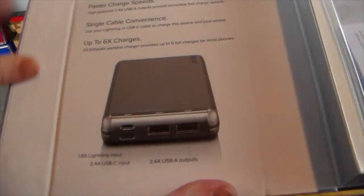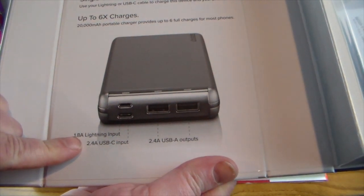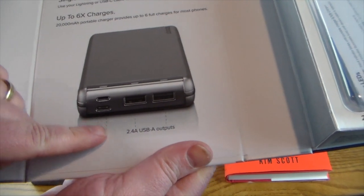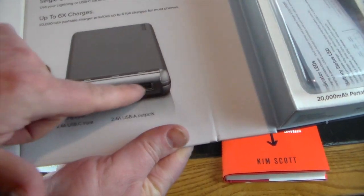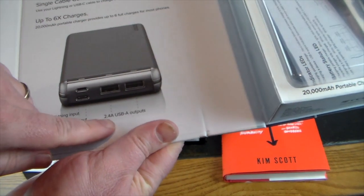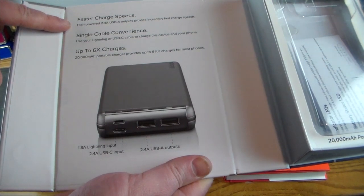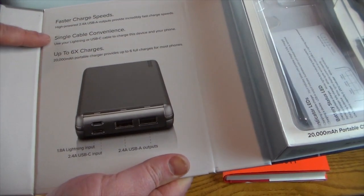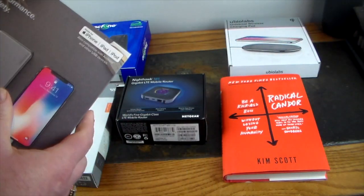He has, there's your Lightning input right here, 1.8 amp Lightning input, and 2.4 amp USB-C input, so bang bang. And then your 3.0 USB with 2.4 amp out. Faster charge speeds, high-powered 2.4 amp USB provides incredibly fast charge speeds. Single cable convenience, up to 6 charges. Comes with a cable too that's very, very nice.